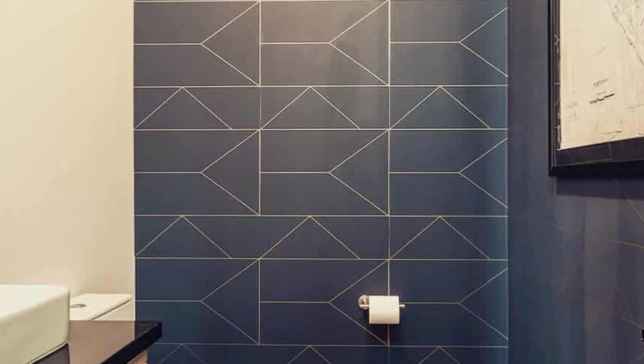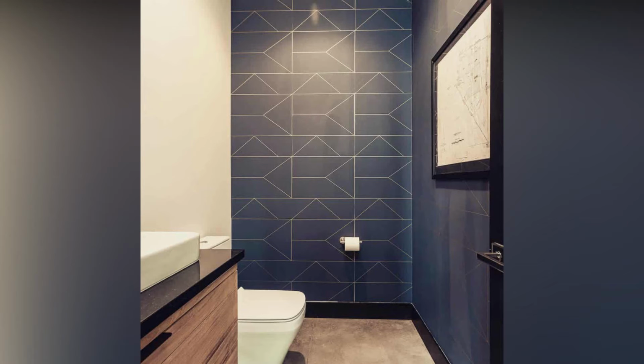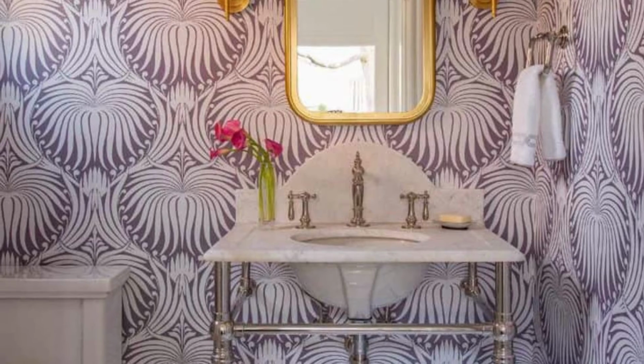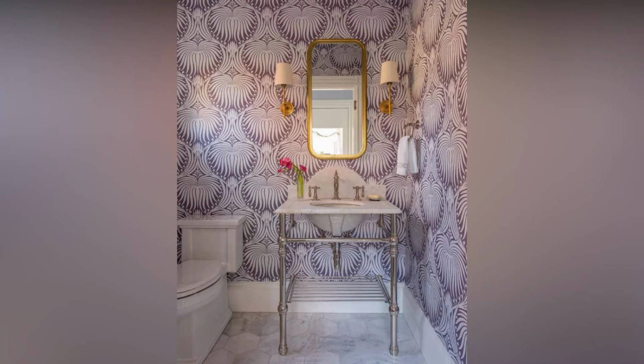Don't underestimate the power of DIY. Creating your own wall decor can be incredibly rewarding. From hand-painted canvases to homemade wall hangings, there's something special about adding a personal touch to your space. Plus, it's a budget-friendly option that allows you to unleash your creativity.